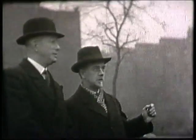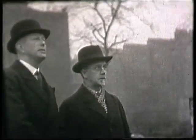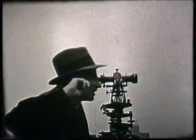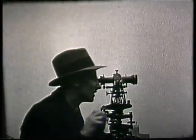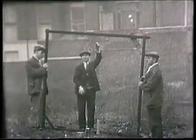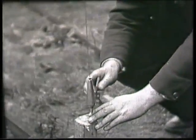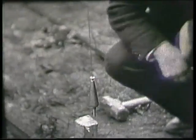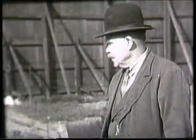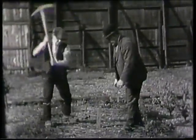Here, Charles Holden, the architect, on the right, visits the site with Dr. Edwin Deller, principal of the university. Together with a small party, they had come to see the traditional cutting of the first sod as work began.